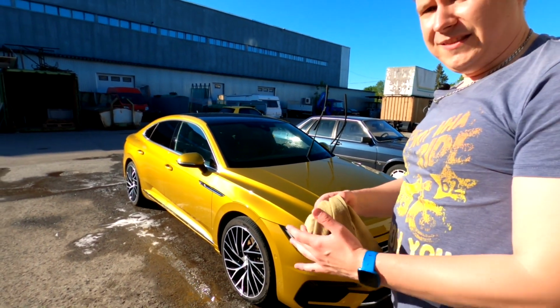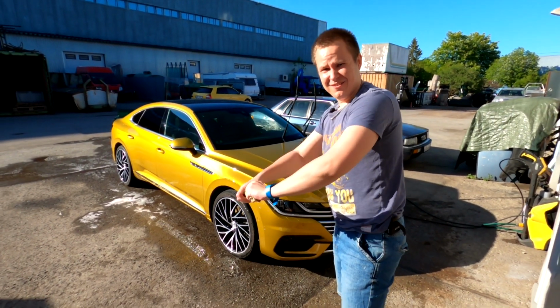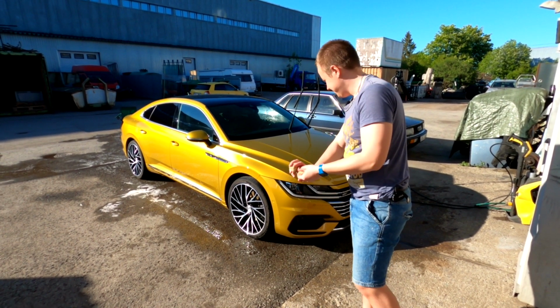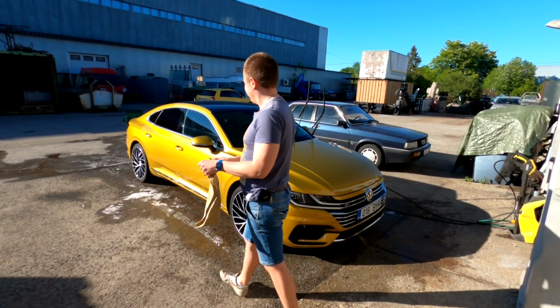In the intense sun, this car looks extra yellow. So I would say golden. Golden yellow, but in the shade maybe it looks more like, how to say, mustard color, like this maybe. I don't know.